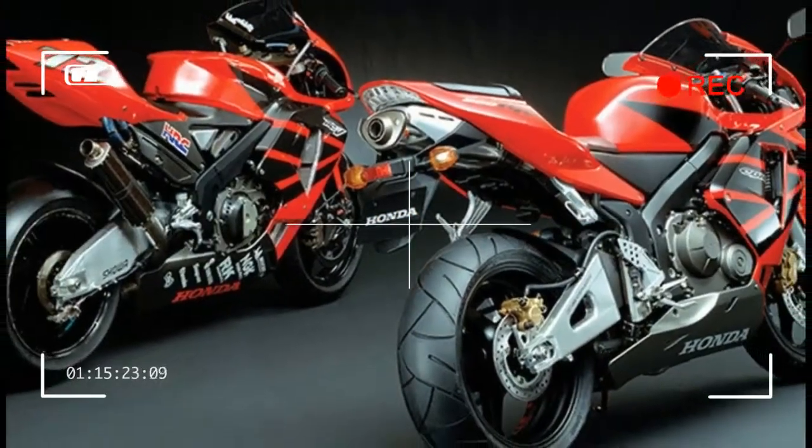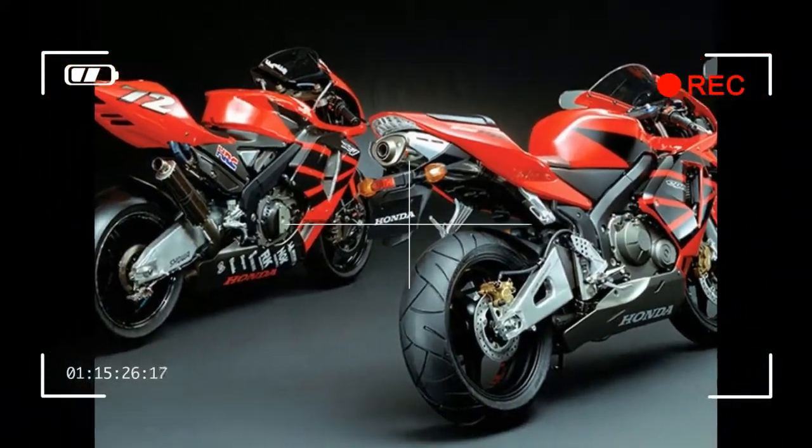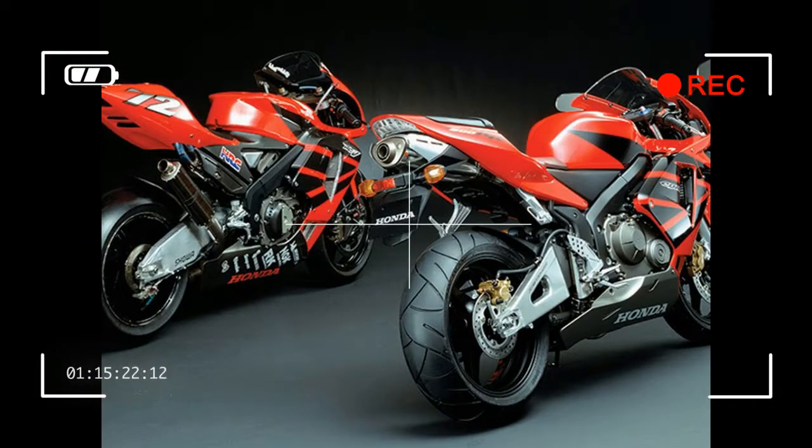Amazing Honda CBR600RR Used Bike Guide. The Honda CBR600RR, in a nutshell.